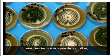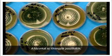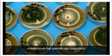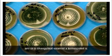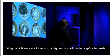I became interested in entomopathogenic fungi that kill insects. Our house is being destroyed by carpenter ants. So I went to the EPA homepage, and they were recommending studies with Metarhizium species, a group of fungi that kill carpenter ants as well as termites. I did something that nobody else had done. I actually chased the mycelium when it stopped producing spores.